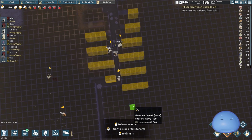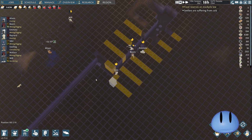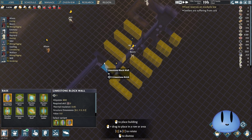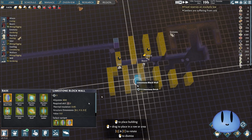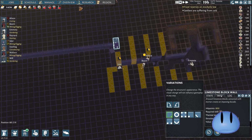There we go. And I believe we're going to have to do that to be able to access it. Also, we have this over here. That means that we can... Let's go for a block wall. Yeah, I think that's the play. We want something pretty. And I think this counts as pretty.